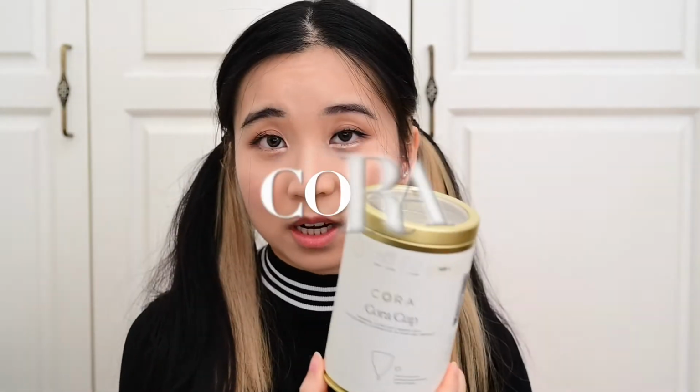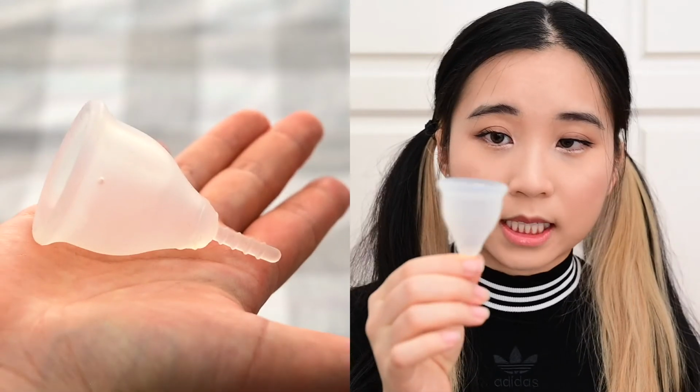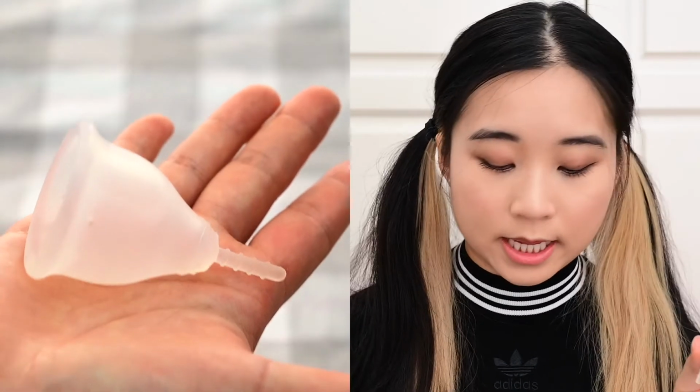The second cup I tried is from Cora. So this is the Cora Cup. They also sell cotton pads and tampons. This is a brand that I've been looking at for a couple years but never actually tried them out. The Cora Cup is white in color. It's one step firmer than the Saalt Soft Cup, and also the shape is slightly different.